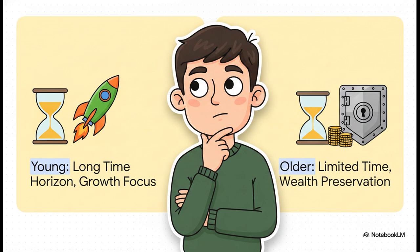But if you're 60 and retiring in 5 years, your priority naturally shifts. You don't have the time to wait out a decade-long recovery, so your strategy really must transition toward preserving the capital you've already built. Having that self-awareness of your timeline is absolutely key.